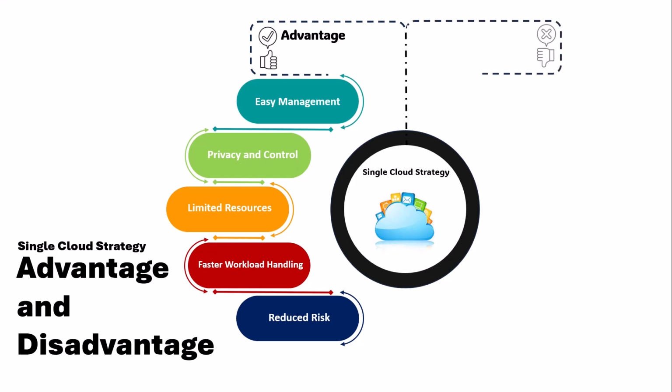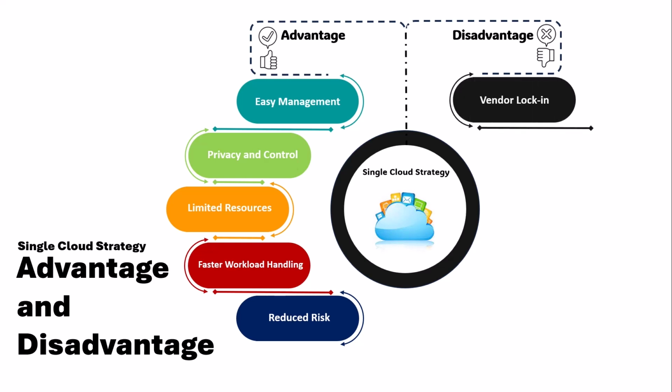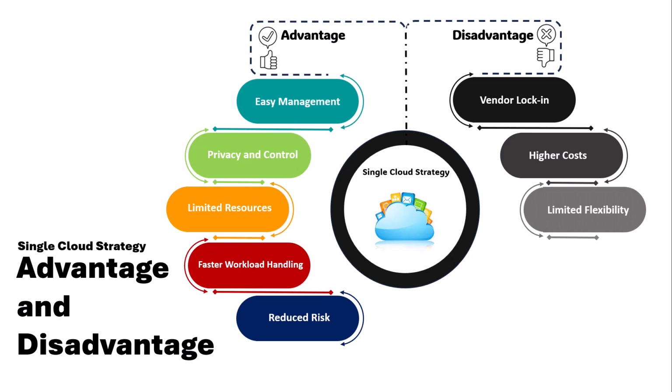However, as with any strategy, there are drawbacks to consider. Vendor lock-in is a concern due to dependencies on a single platform, making it challenging to switch providers. It can be more expensive to have all workloads managed by a single vendor. Choosing the right vendor is difficult as a single provider may have limited resources and flexibility in design. There's a risk of resource unavailability due to any cloud issues, creating a single point of failure.